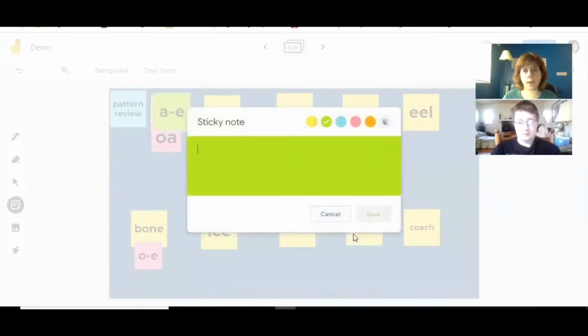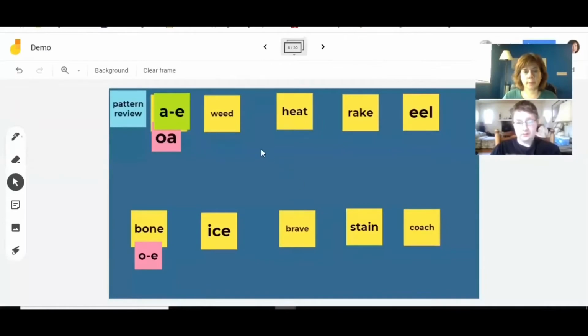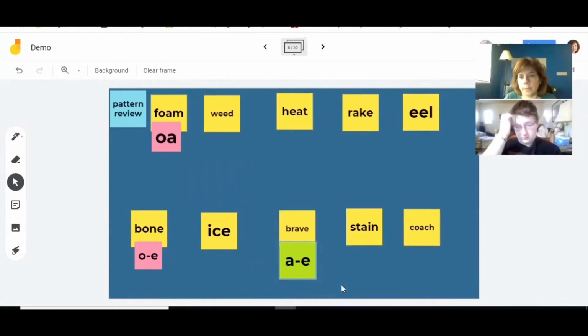It's been a little while. Yes. Nice job. All right, so is that a layer cake pattern or a peanut butter and jelly? A layer peanut butter jelly. Which one? The brave is a layer cake. Layer cake, because which letter is your E for?